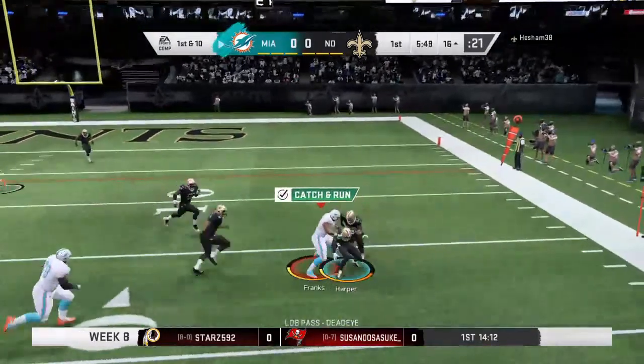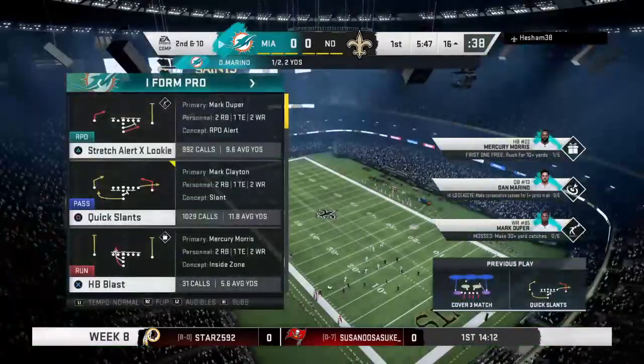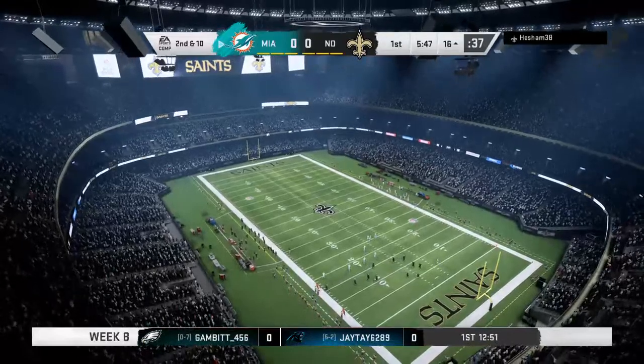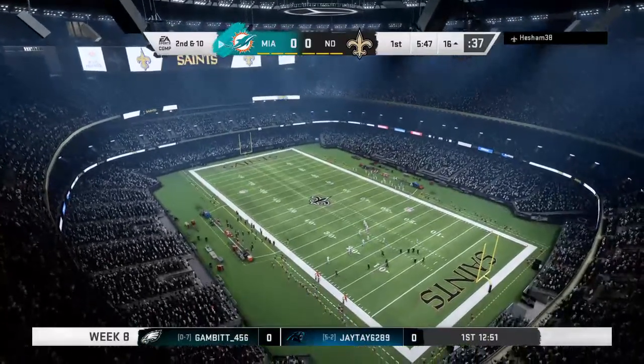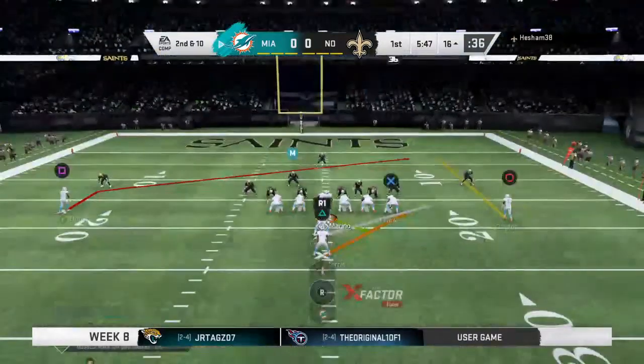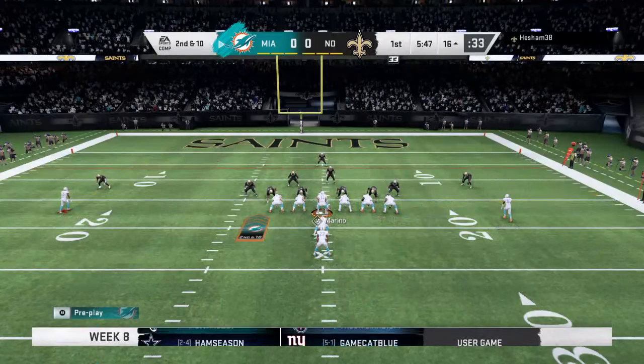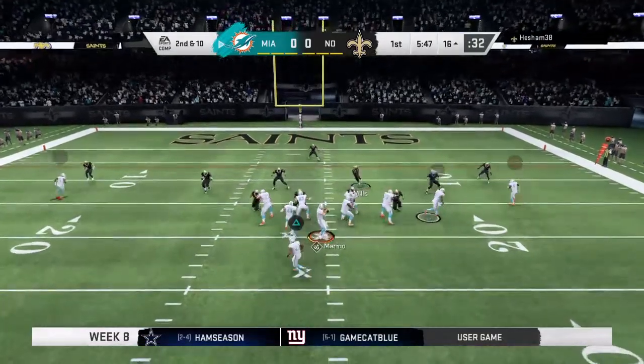Here's Marino. And this will be incomplete. Physical play on the football there, and it's second down. Even the greats in this game, and he certainly qualifies as one of them, they're going to have trouble if they continue to throw into double coverage. He better be careful. Throwing into too much double coverage might have a couple of them picked off.